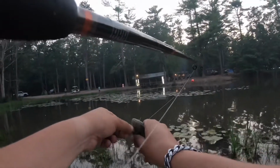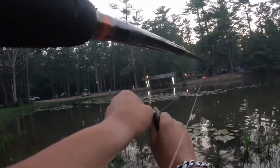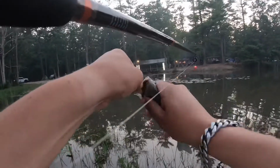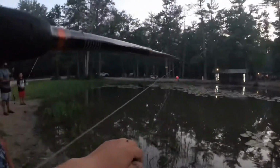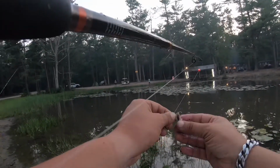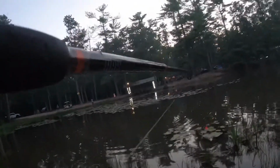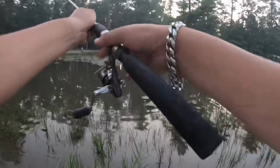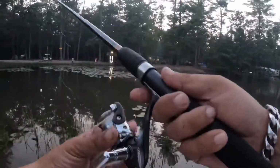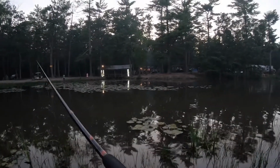What type of fish is that? This is a bluegill sunfish. I'm comfortable with smaller fish. I'm not comfortable with big fish. That's okay, they're both cool. A fish is a fish. Let's see. So we got another bluegill. I want a bass to end the night, guys. Right?